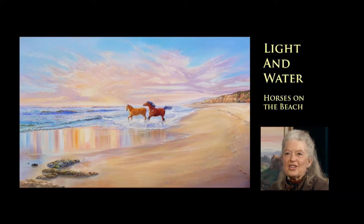This was a commission, Light and Water. Wonderful people. I got to know them very well because it represented music that she was composing called Light and Water. And the two horses represent their relationship.